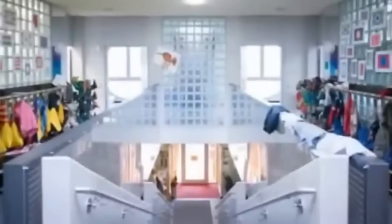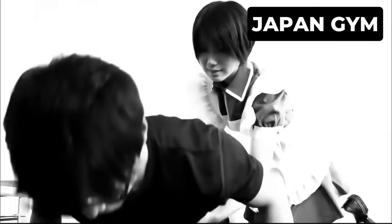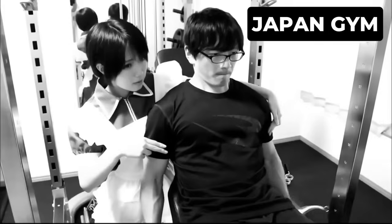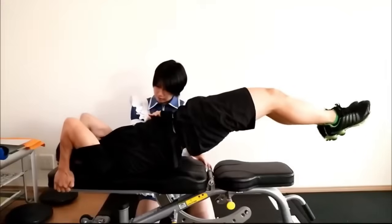In Japan, gyms are also a surprise. In Tokyo, the maid gym offered exercise routines assisted by girls dressed as maids. For $67, clients received personalized training, sports drinks, and protein shakes.